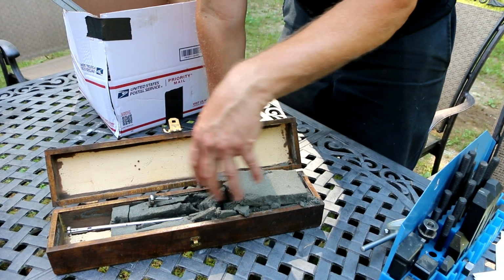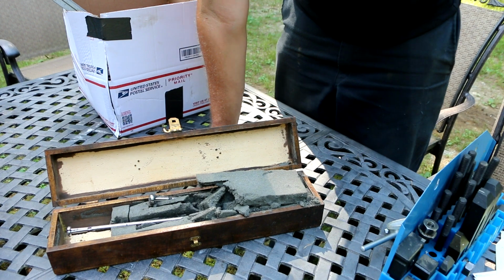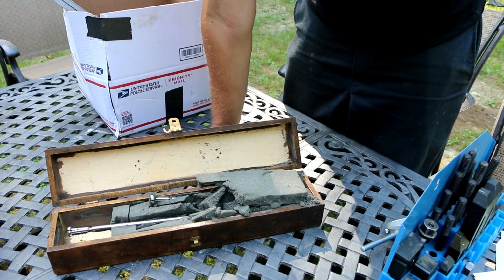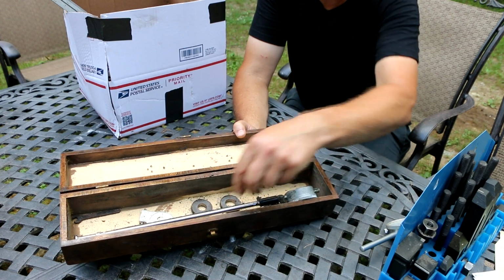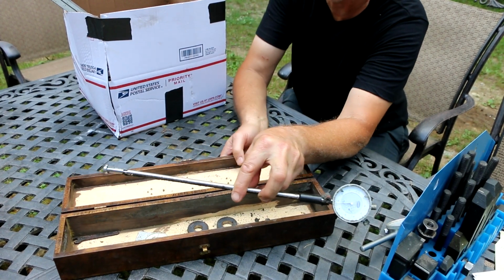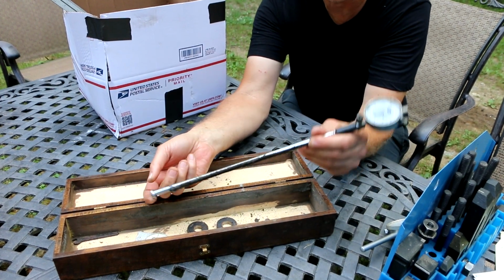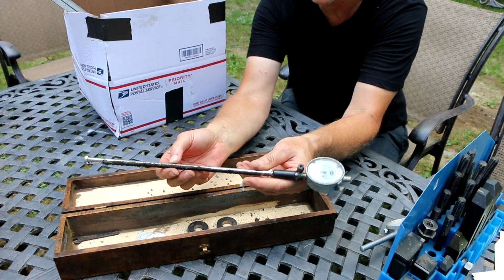I'm going to go take this over to the trash can and get rid of as much of this as I can, so we can expose the treasure inside. So what was buried in all this disgusting foam is this very long dial bore gauge. This is for small bores, but it's made to reach way far down inside.